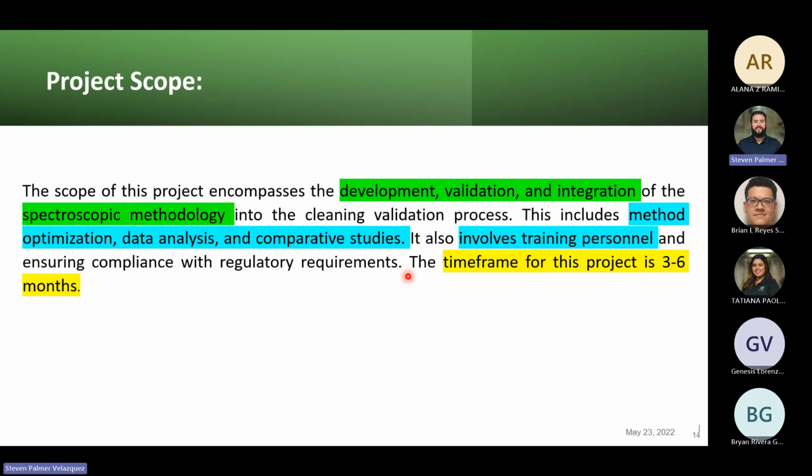So you want to compare it to the current method? I guess it is within the scope. So you want to see if the technology works, not for clean validation; that's not within the scope. You don't have to do that, and it's not expected of you to do that. The more you define your scope, the more protected you will be.